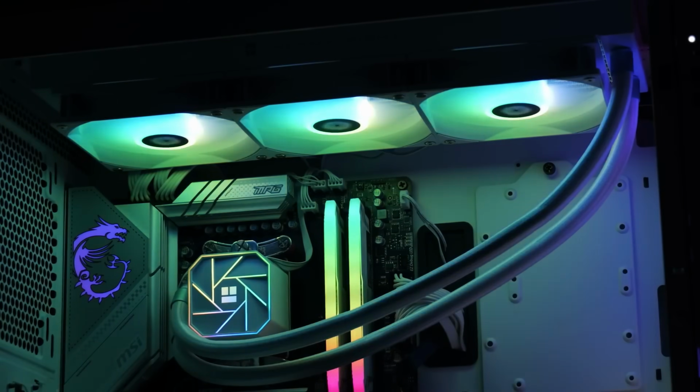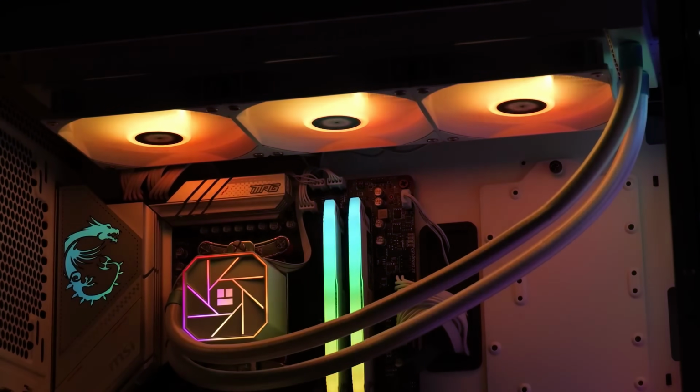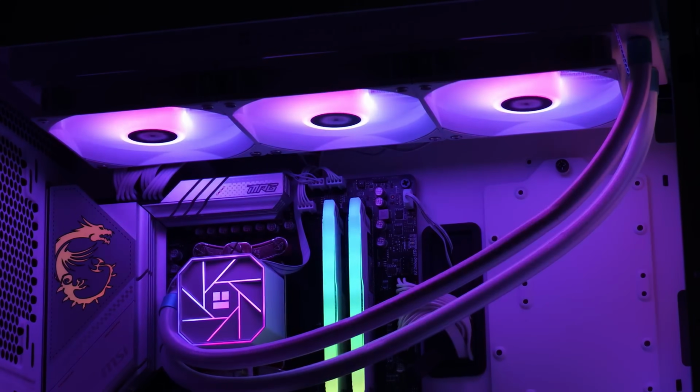What about noise? Not bad, not silent, but not annoying either. The pump sits around 30 decibels, fans around 25, and full load system noise peaked at 64.5 decibels. It blends into the background, especially if you've got other fans running. In real world gaming, it stays chill, around 50 degrees average temps and no screaming fans.